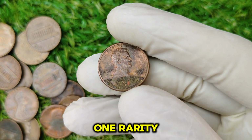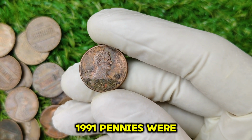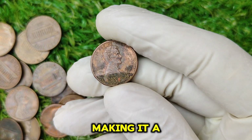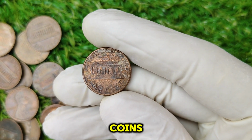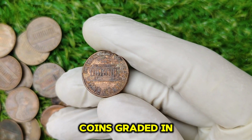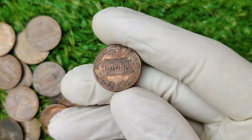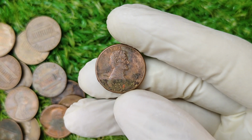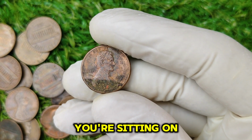1. Rarity. As we mentioned earlier, very few of these 1991 pennies were minted without the P mint mark, making it a rare find. 2. Condition. Like all collectible coins, condition is key. Coins graded in higher conditions, especially uncirculated ones with little to no wear, fetch significantly higher prices. If your 1991 no-mint mark penny is in pristine condition, you're sitting on a goldmine.